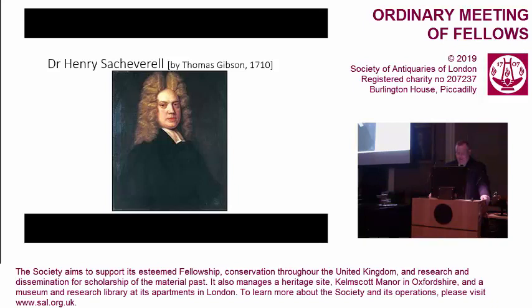Sacheverell came from Puritan stock. Indeed, one of his ancestors had signed and sealed the death warrant of Charles I that we saw a minute ago. Another had been a Presbyterian who died in jail for refusing to conform to the Church of England at the Restoration. But Henry Sacheverell was made of very different stuff.